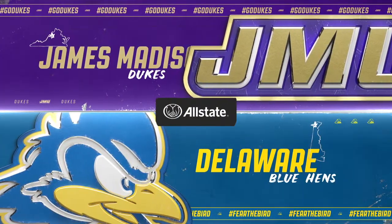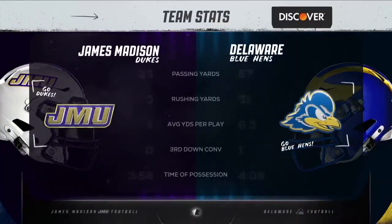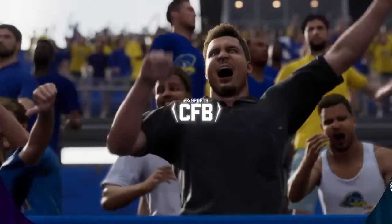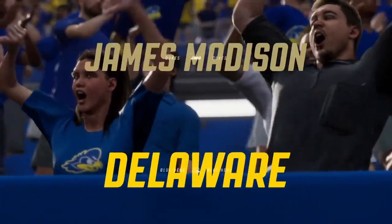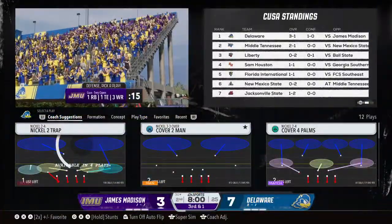We've come to the end of the period. It's Delaware holding the lead. And we've come to the end of the first as we take a moment to check out the stats so far. Heading in the opposite directions now as we crank it up in the second.